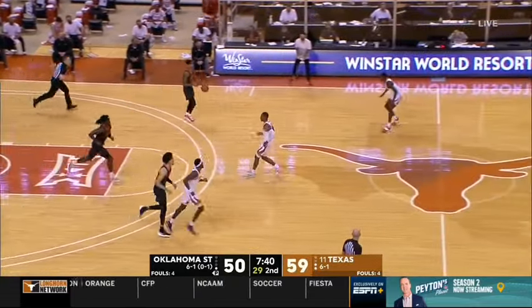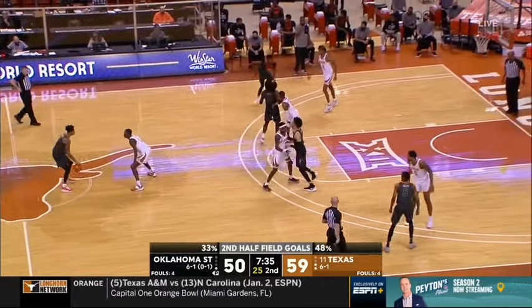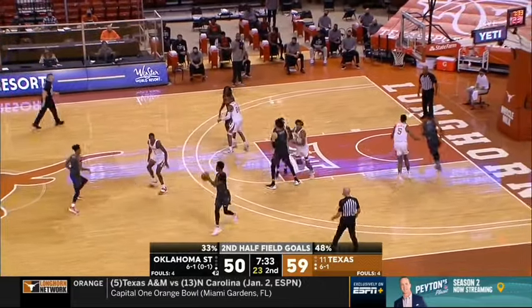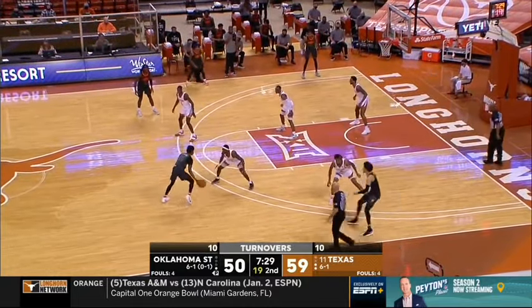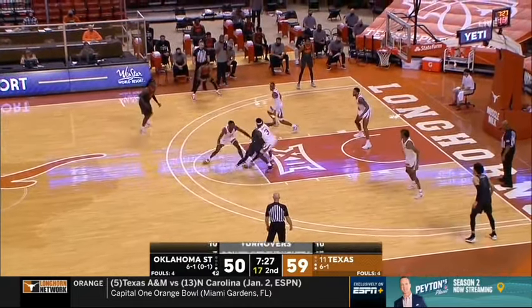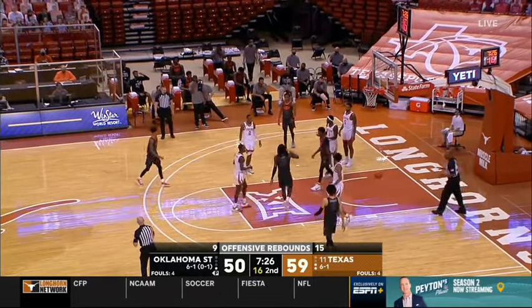They're on a start off Big 12 play 1-0. They were supposed to open up the Big 12 season last Sunday in Waco against the Baylor Bears, but because of Baylor's COVID issues, that game has been postponed. They will look to play it at the conclusion of the Big 12 regular season.